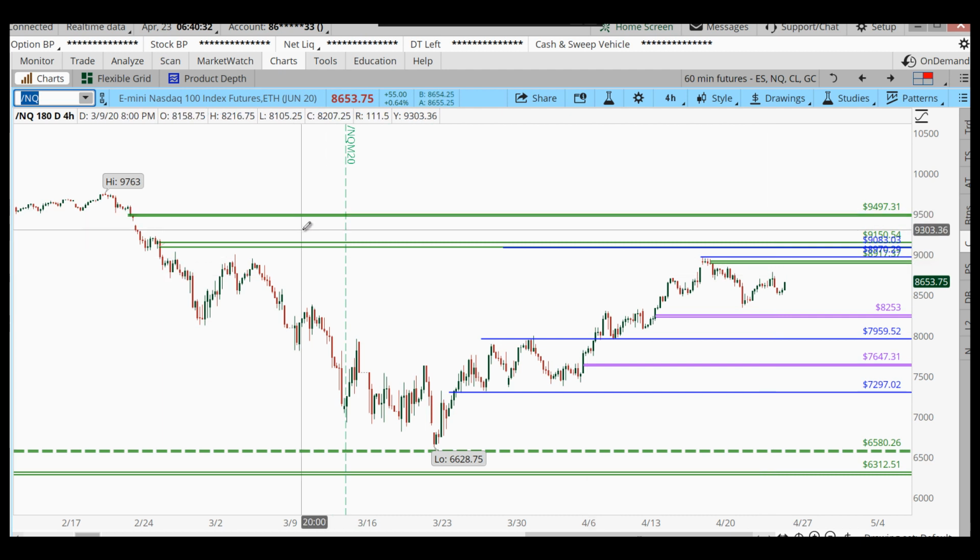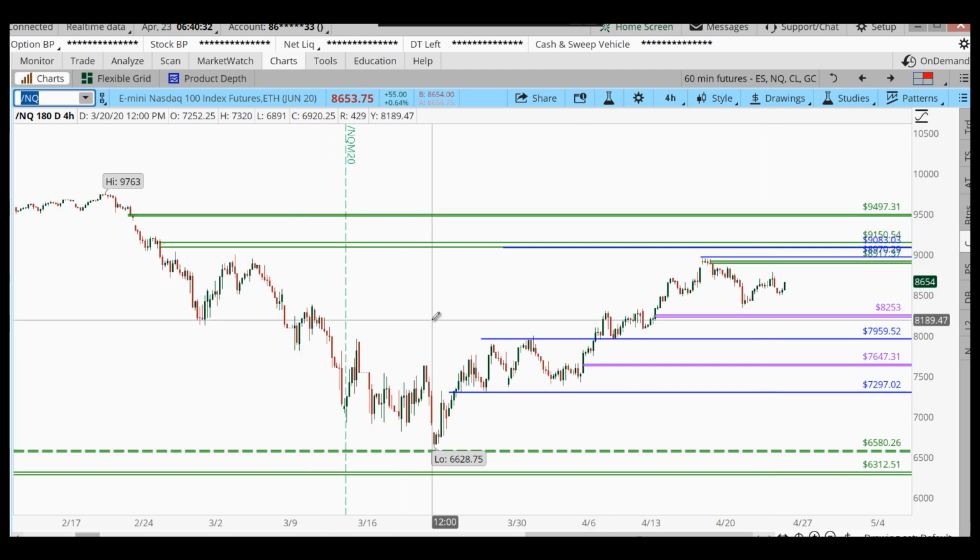Remember, with any futures market on a Friday, if you plan on holding it over the weekend, make sure that you understand the risk of holding a futures contract over the weekend and you hedge yourself effectively.